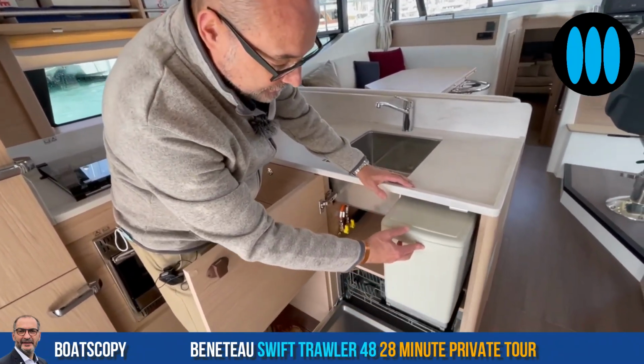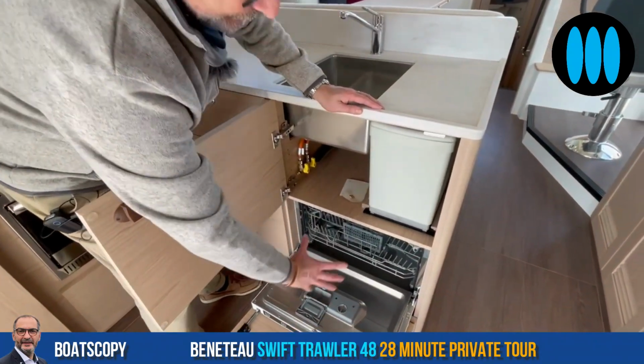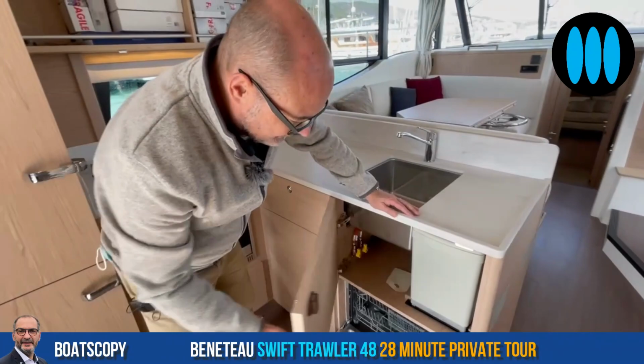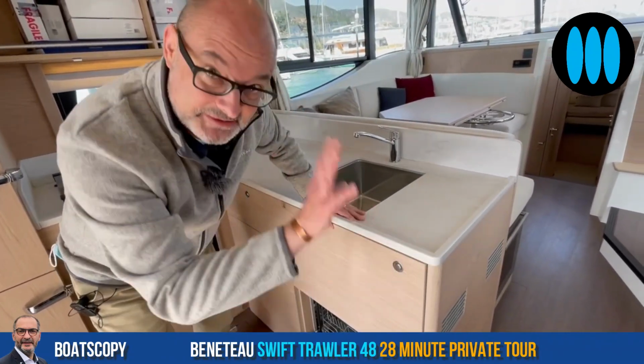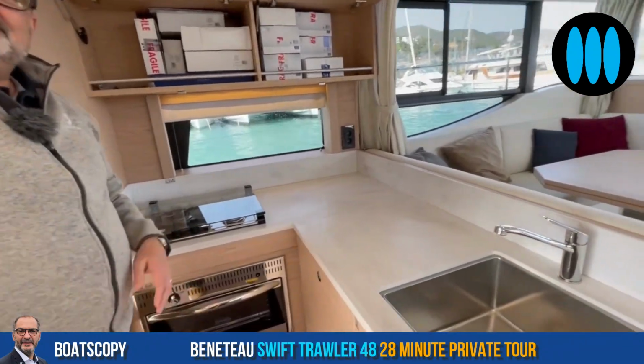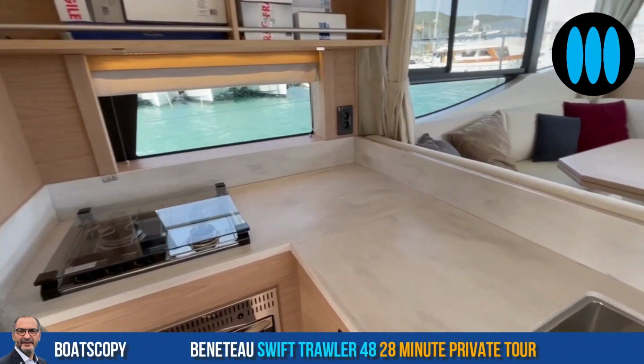On the normal boat, this is a big cupboard door, and we get an even bigger bin in here because it's a liveaboard. The compromise with the dishwasher is a slightly smaller bin. Still works.